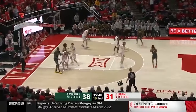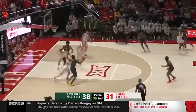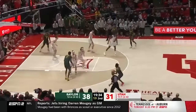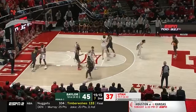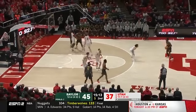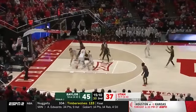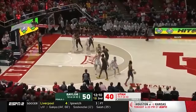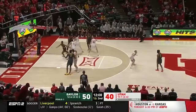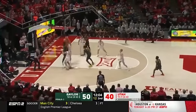Edgecombe elevates for 3, in and out, no good. Rebound though, Baylor snatches it. Here's Nunn. Oh, missed it, so now Baylor ball up 8 with 15 minutes to go. Shot clock winding down. Edgecombe's going to have to shoot it. He does. In and out. And every shot that he's taken, though, today has been on target. Edgecombe attacks baseline, got in the air, had it ripped away.